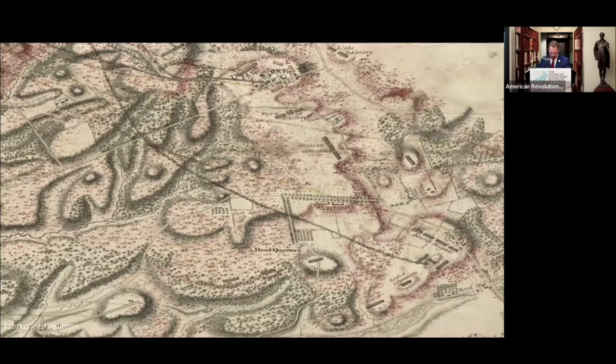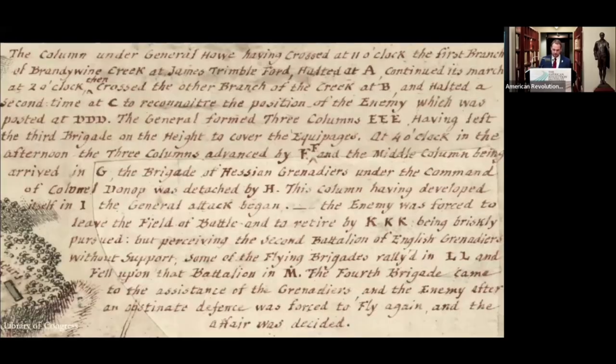That's the big question. As with the 1778 map, the description is key. Now, Faden's new version, if you can follow along with me, reads, "The column under General Howe, having crossed at 11 o'clock, the first branch of Brandywine Creek at James Trimble's Ford, halted at A, continued its march at 2 o'clock, crossed the other branch of the creek at B, and halted a second time at C to reconnoiter the position of the enemy, which was posted at D, or the D's.